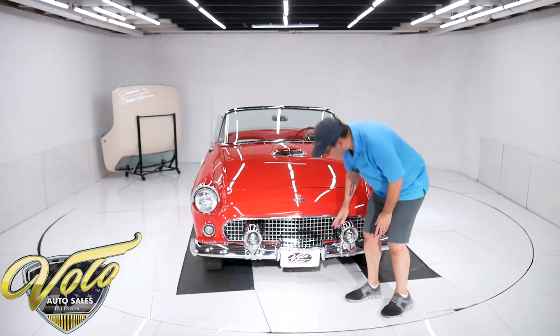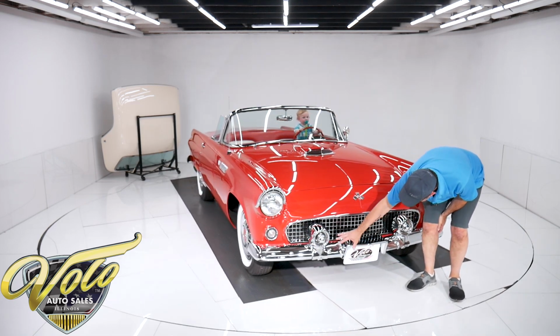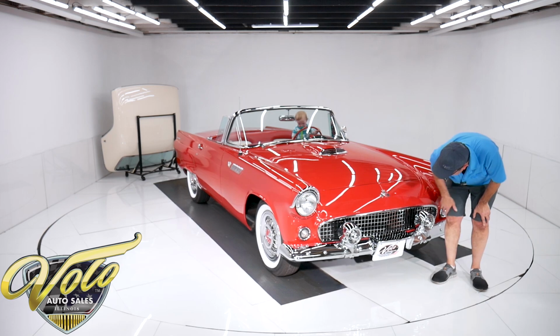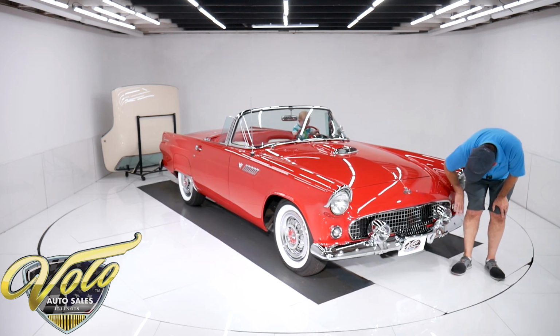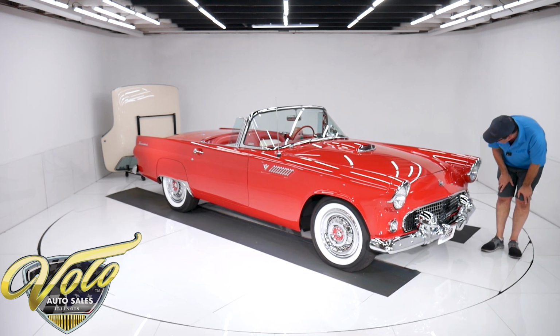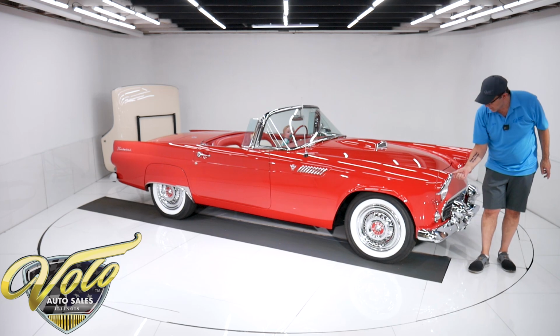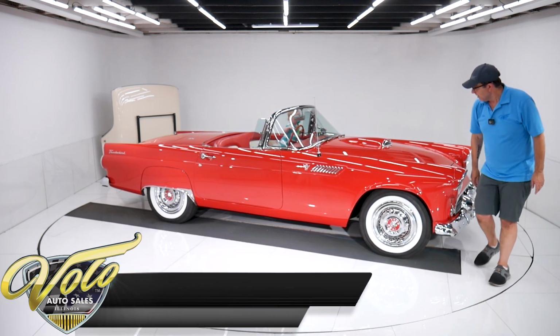I just noticed this. This is a custom piece. This is not original. It must be an aftermarket part, but it looks really cool. All the chrome sparkles, the grill, all of it. It's got the little cross flags and these eyebrows. I don't know if that's an aftermarket thing or what, but usually you don't see those.